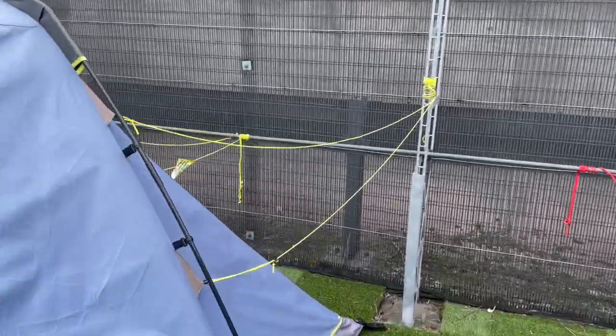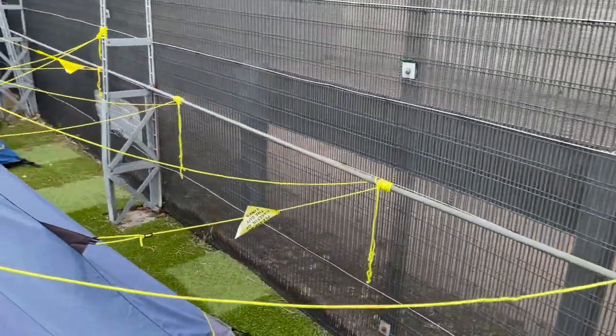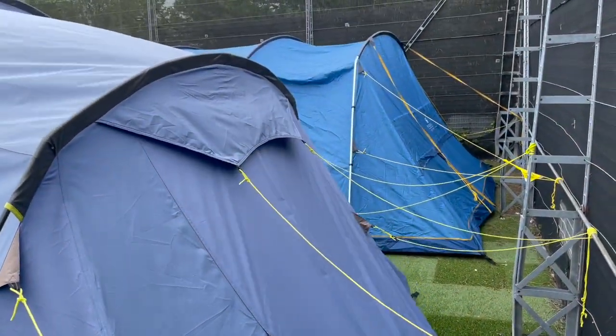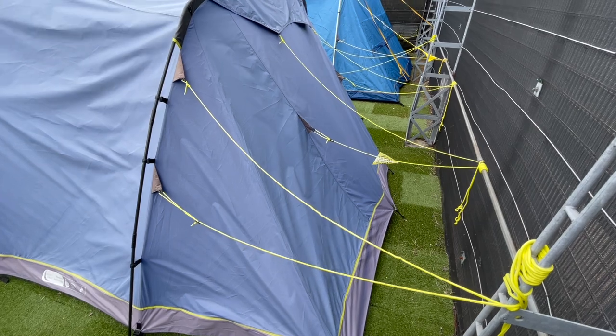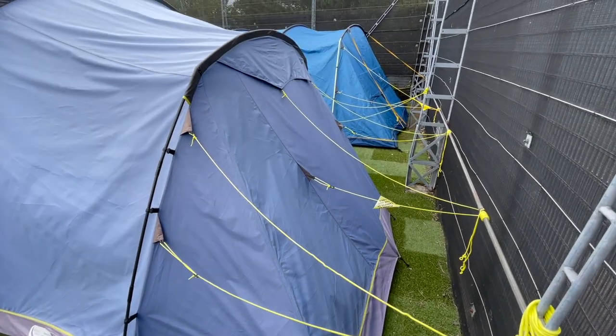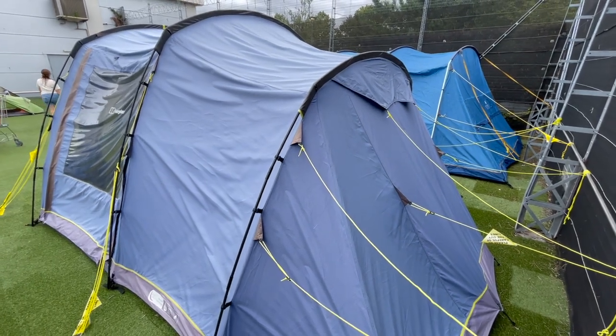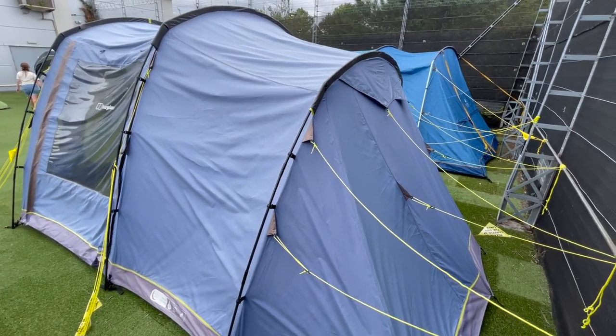If we go around the back of the tent, you can see that the rear of the tent where the bedroom is slightly lower than the front of the tent. Obviously you don't need the headroom in the bedroom where you're sleeping. You'll also see this vent at the back, at the top, which allows air to flow through the tent to help with condensation.